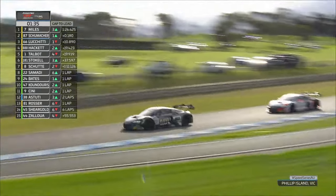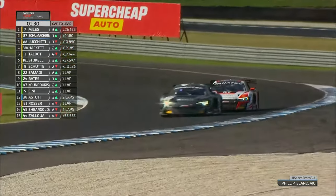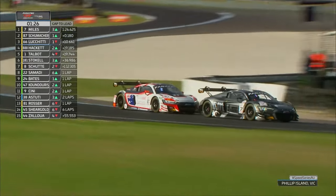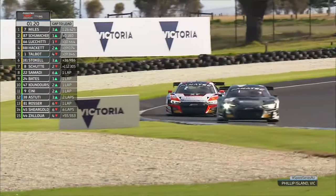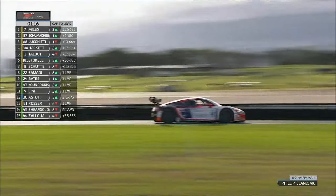Just to touch on one point, the AM class leader is Ash Samadi in another Audi. So this has been a really good day for MPC so far. There's no room down there at the Southern Loop for Schumacher. So Samadi, Bates and Theo Condouras 1, 2 and 3 in the AM class. But this battle for the lead is what we're all watching.